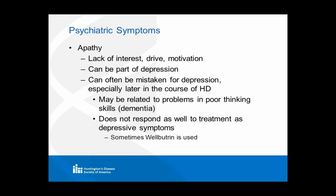Sometimes we use Wellbutrin. Now, yes, Wellbutrin is an antidepressant, but it's one of the antidepressants that is what we call activating, meaning that it can provide a little energy boost, and sometimes this is used to try to target apathy. In general, the whole syndrome of apathy is a little bit less amenable to treatment, and depression is usually responding better.